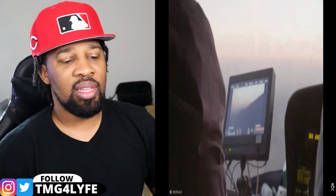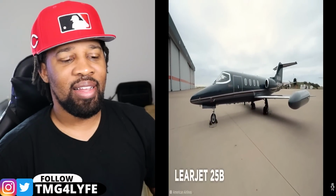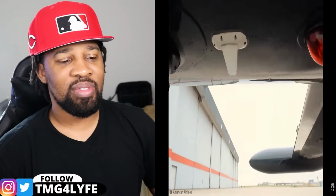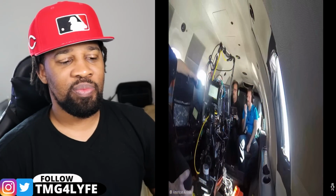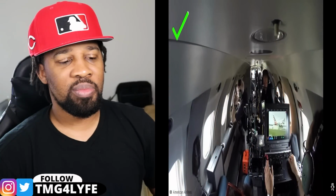For filming, Wolf Air will use a high-speed jet aircraft like the Learjet 25B, which are purposely built for filming with cameras attached to their outsides. These external cameras are controlled by camera operators on the inside who are able to watch the footage in real time to ensure the very best shots.